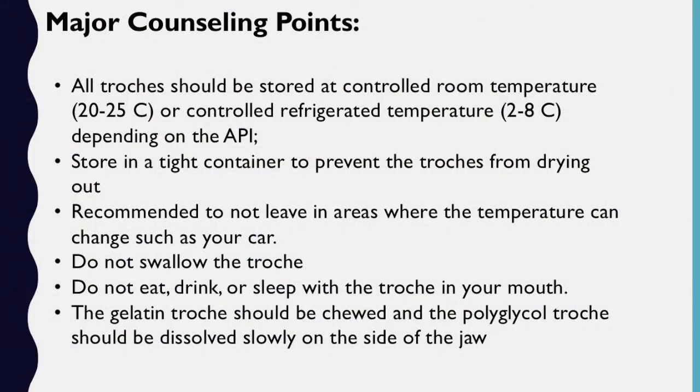Major counseling points for troches. All troches should be stored at controlled room temperature or controlled refrigerated temperature depending on the active pharmaceutical ingredient. Stored in a tight container to prevent the troches from drying out. It is recommended not to leave in areas where the temperature can change, such as your car. Do not swallow the troche.